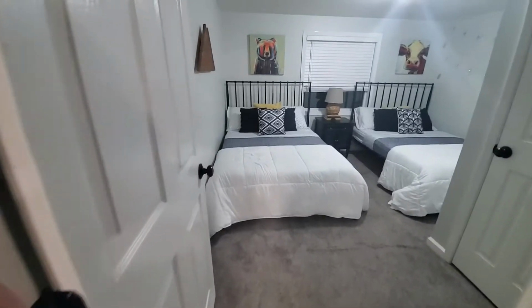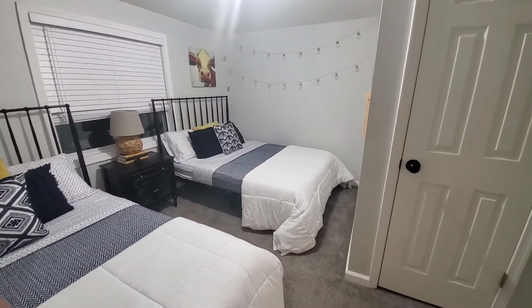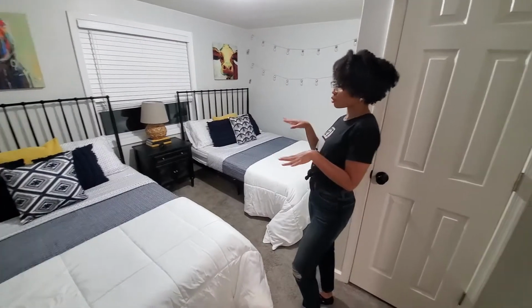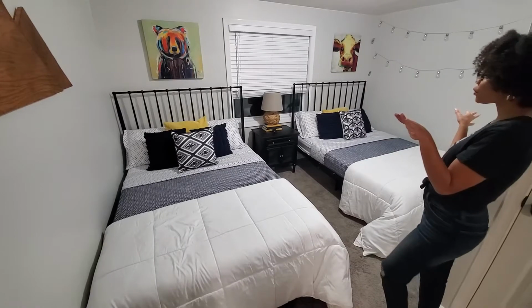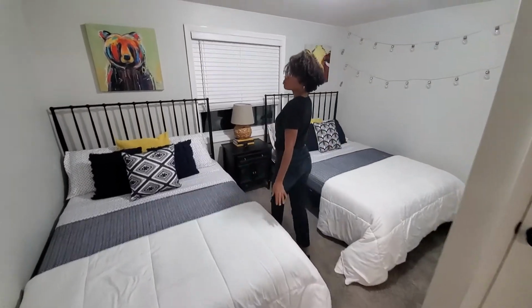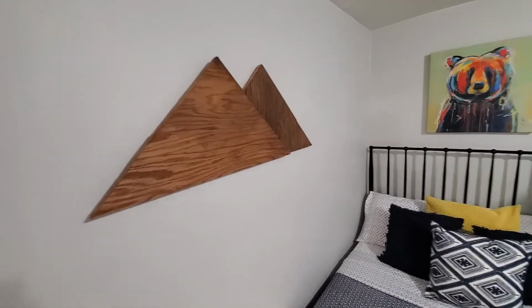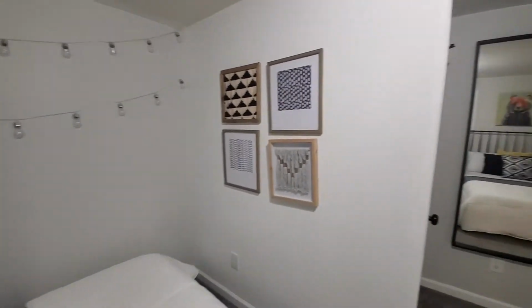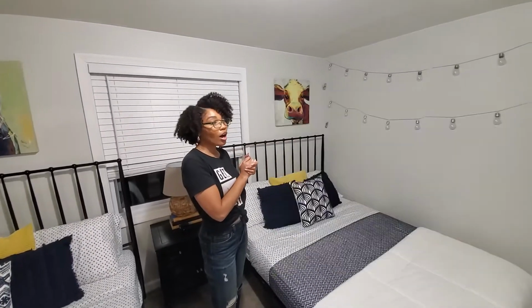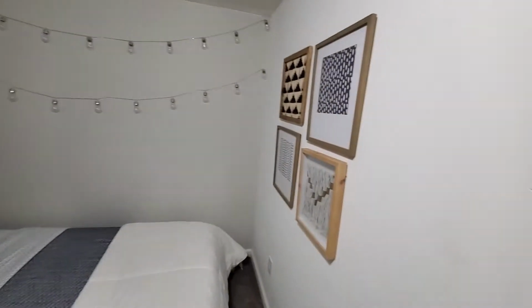And right off the kitchen, okay, this is the hotel room here. I call it that because it has two beds like a hotel. This is also one of my favorite rooms styled because the bedding just pops. It just feels exciting. I kept pretty much everything else pretty neutral. I had some scrap wood, so I made this little mountain hanging thing. And I just took some string lights, hung on the wall here just to give it some warmth, you know, on a nice cozy night. And then we just have some artwork over on this side.